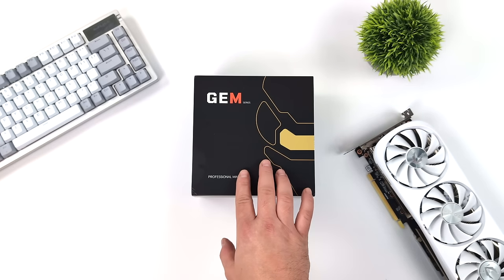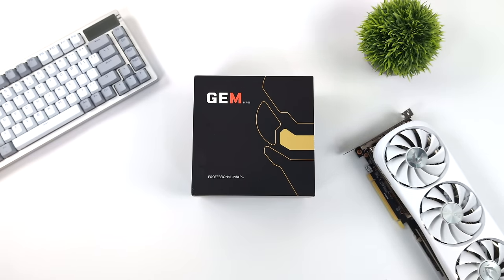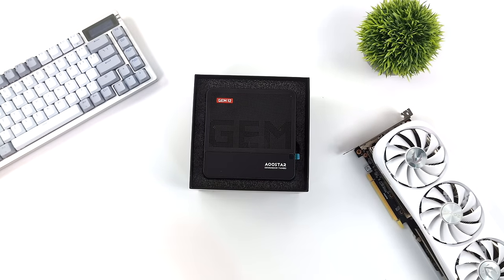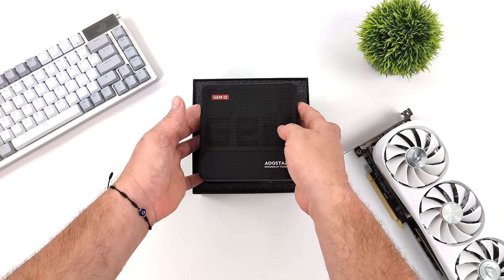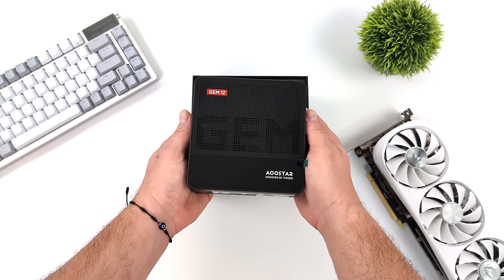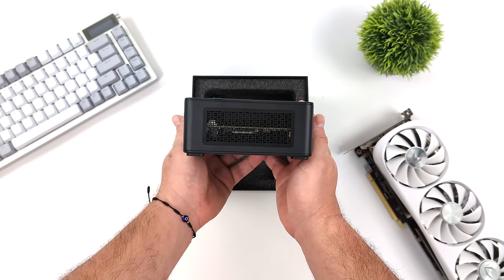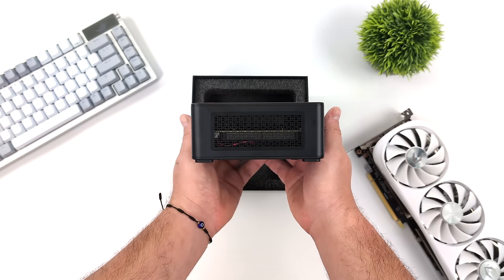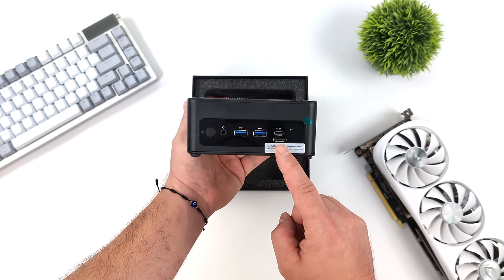But with the new Gem12, we get some more power here because this is actually using the AMD Ryzen 7 8845HS. So we've got a brand new 8000 series APU here for the Gem12. And keep in mind, this is not the pro model of the Gem12. That one actually has a built-in LCD screen up top. It's just a little screen, kind of give you some information on what's going on. This is the non-pro model, but we still get all of the other great features. Plus, AOOSTAR's new Gem line of mini PCs supports OCuLink up front, so we can easily connect a really powerful GPU.